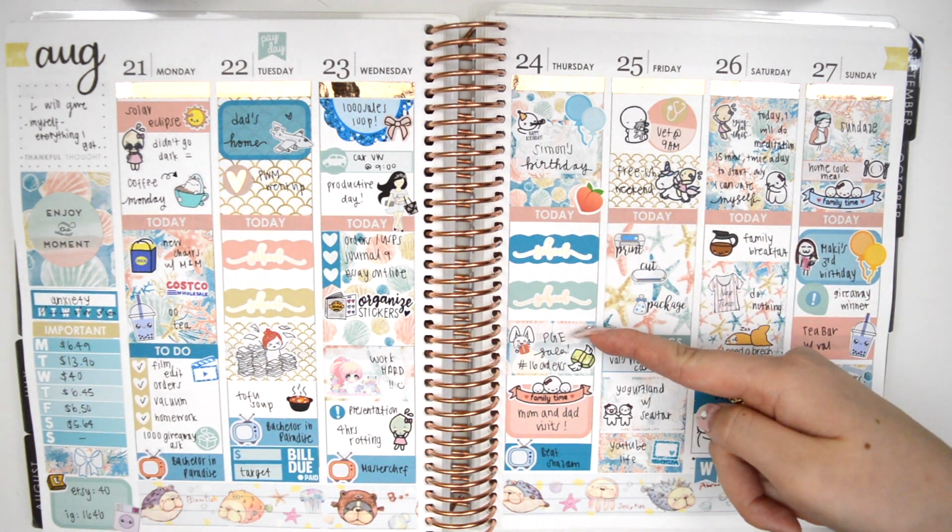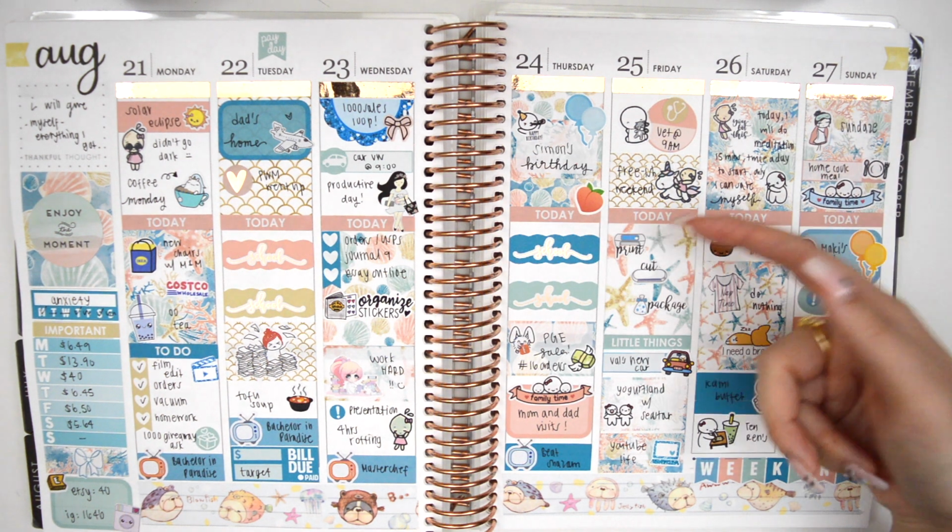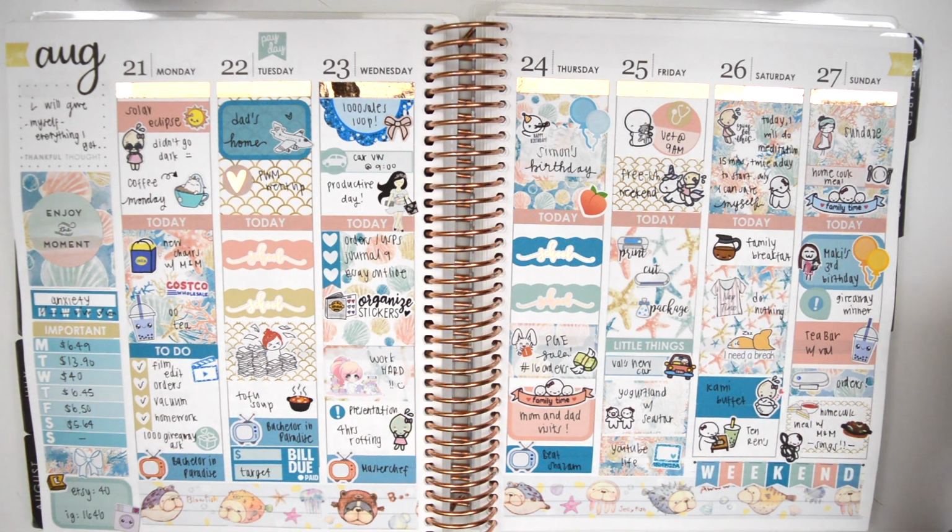I also had a PGE sale, which was amazing. Thank you so much for everyone who supports my shop. And yeah, print cut package. These are from Paper and Milk.